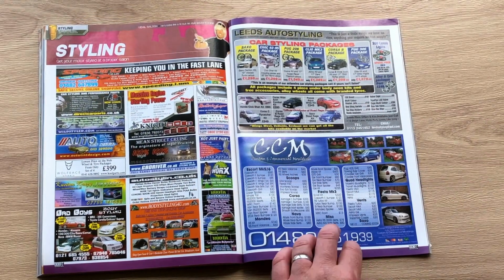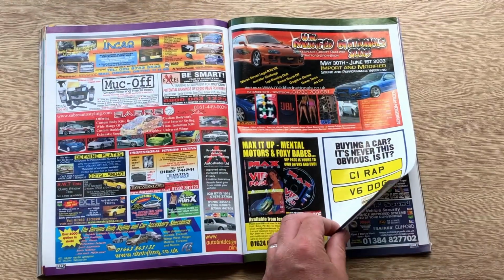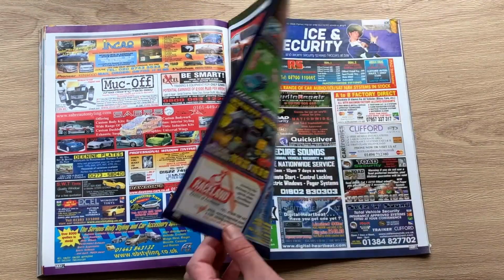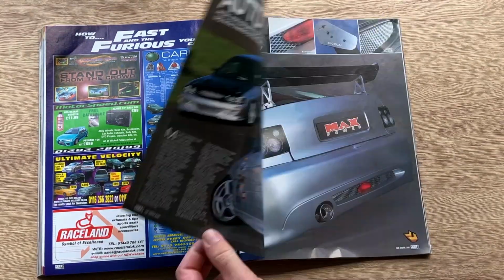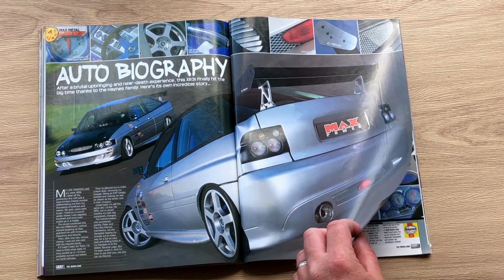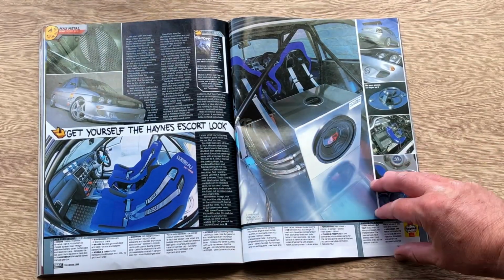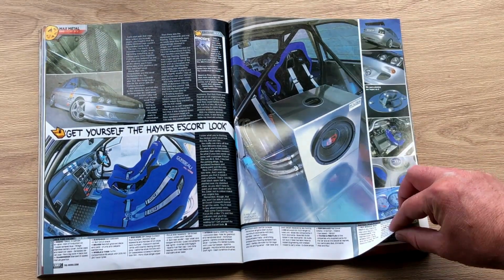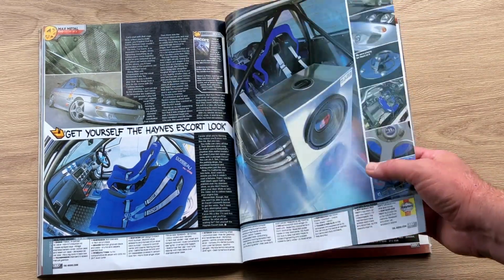More adverts. Boring. Well, it's not all boring, is it? It's boring for you guys looking at these now, probably. The Escort as modified by Haynes Manuals. Didn't do a bad job, I suppose. It was pretty nice. The silver and black was quite a nice colour scheme. But you know, they would have done it properly.